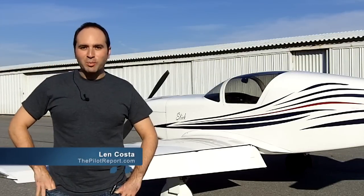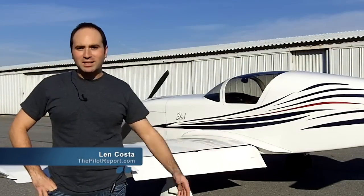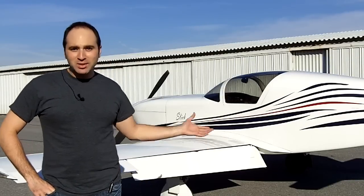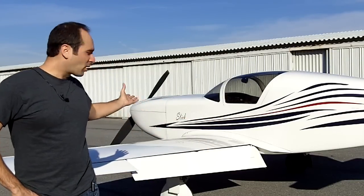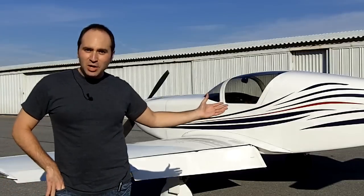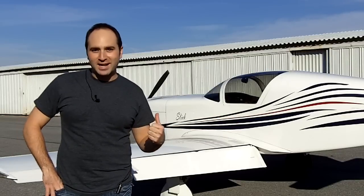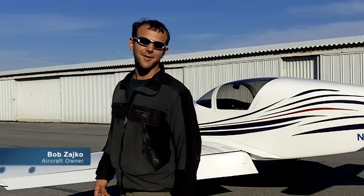Len Costa here with the Pilot Report, and today I'm out at the Frederick, Maryland Airport, and we're going to be taking a demo ride in Bob Zajko's Glasair 1 right here behind me, Slick. So Bob's going to tell us a little bit about the airplane, and then we're going to hop in and go for a ride. This is a Glasair 1RG.